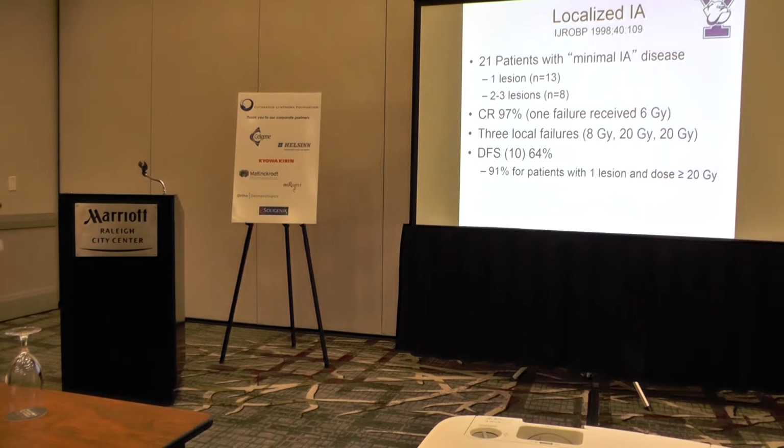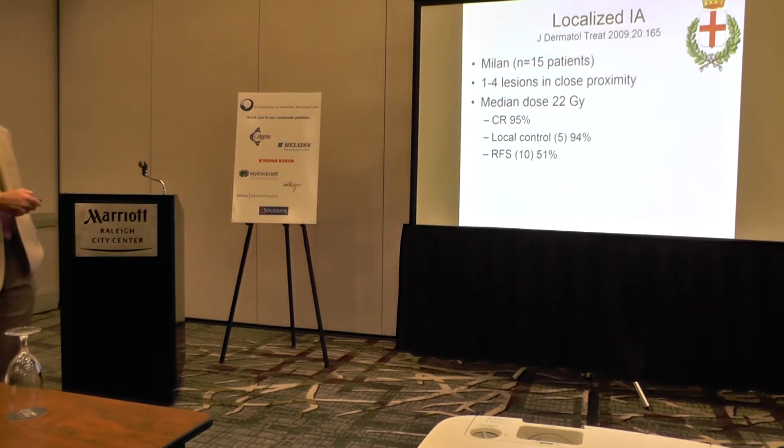Now we know that we really need to give a dose of at least 30 gray to make these go away for good. But even with often inadequate radiation, at 10 years, in 64% of the patients, the mycosis had not come back. And they were likely cured of their disease. And of the patients who had just one spot and got a reasonable dose, the outcome was even higher. 90% of those patients were long-term survivors. This is a study from Milan, which shows basically the same thing.